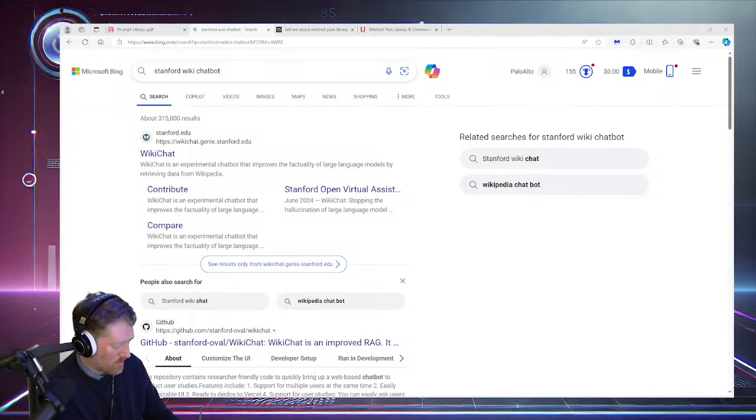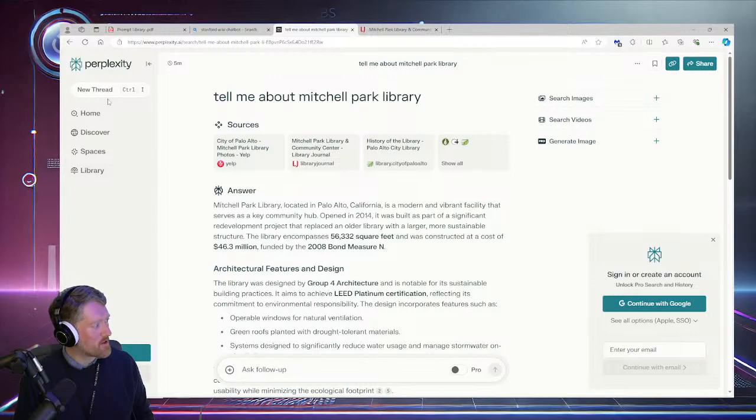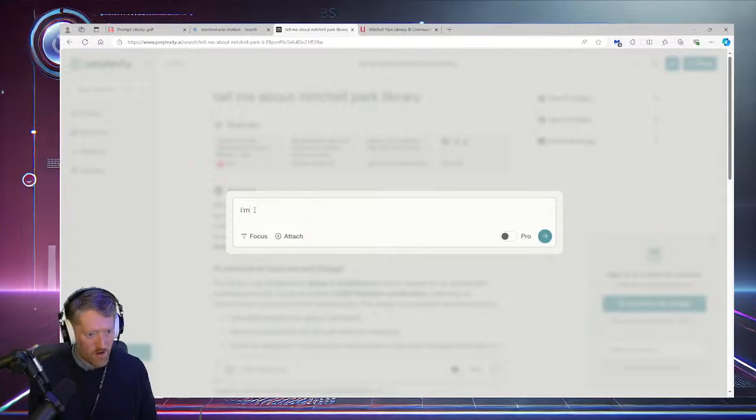Okay, I know over in my Teams chat, I have this Stanford chatbot experiment. Oh, I can't search. I forgot that searching's not working today too. We've got a lot of problems with the web not behaving at the moment. Well, okay, I bet Perplexity can probably find it if I do this. Okay, I'm looking for a chatbot.